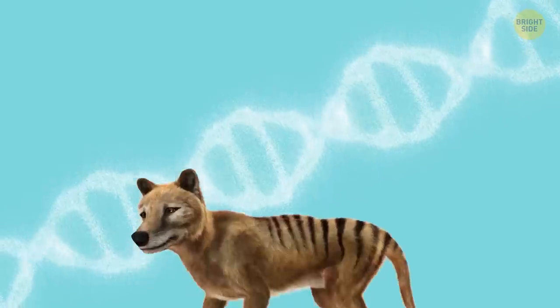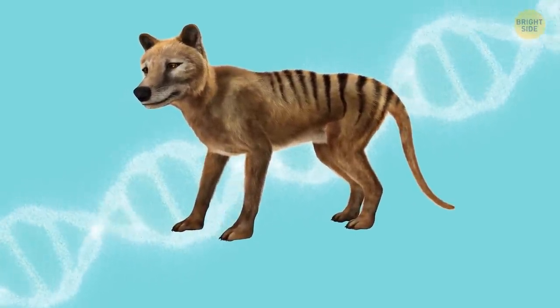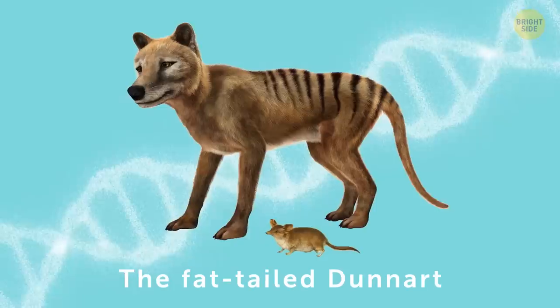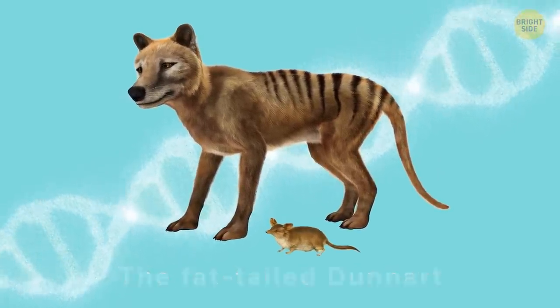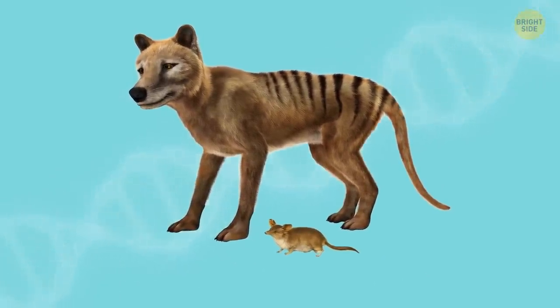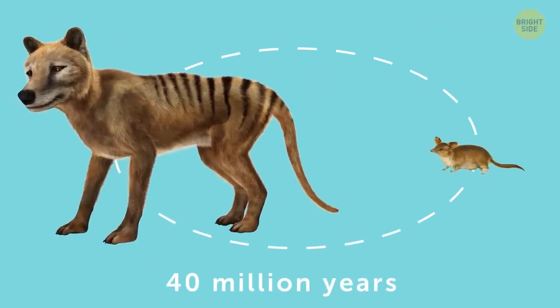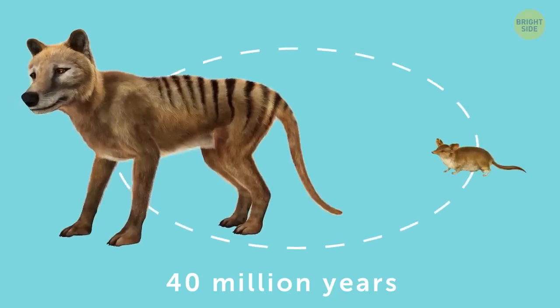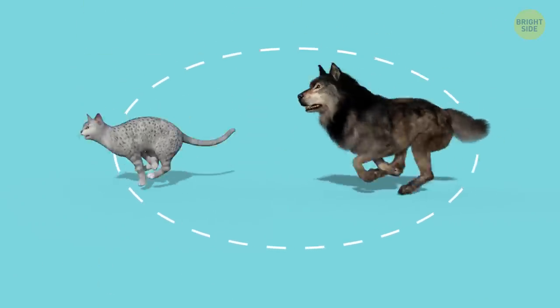The DNA will be used to help reconstruct a genome within another animal that's closely related. The fat-tailed dunnart, a mouse-sized marsupial, is the closest living relation to the thylacine. Although the two species are separated by 40 million years of evolution, this disconnection between the two is so huge that the process of building a thylacine from a dunnart is the equivalent of turning a dog into a cat.